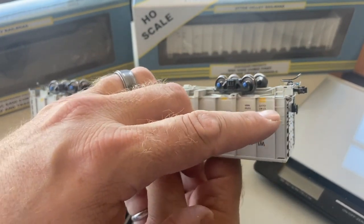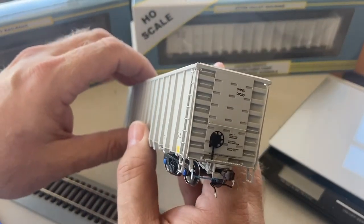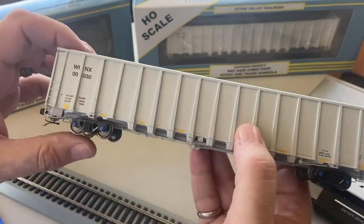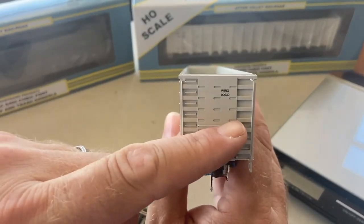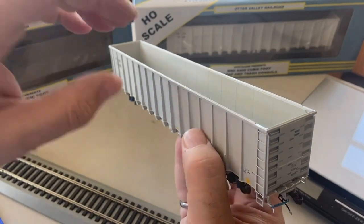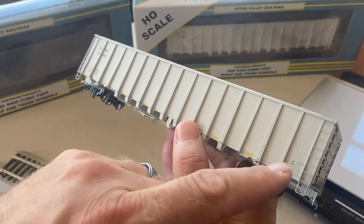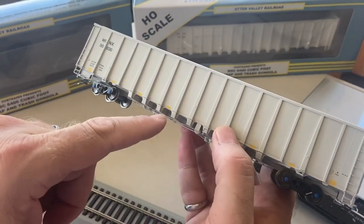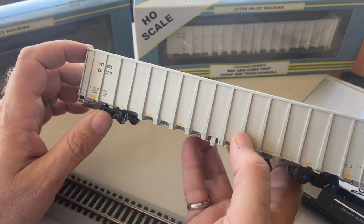Very fine detail in the ladders and steps. This is the B end, the brake wheel end. That looks good. Here is the A end, and a little railing to hold on to in a cross platform so that the train crews can cross safely over between the cars. Noticing very fine detailing in the lettering. These cars are always very impressive just because it's like a gondola on steroids.